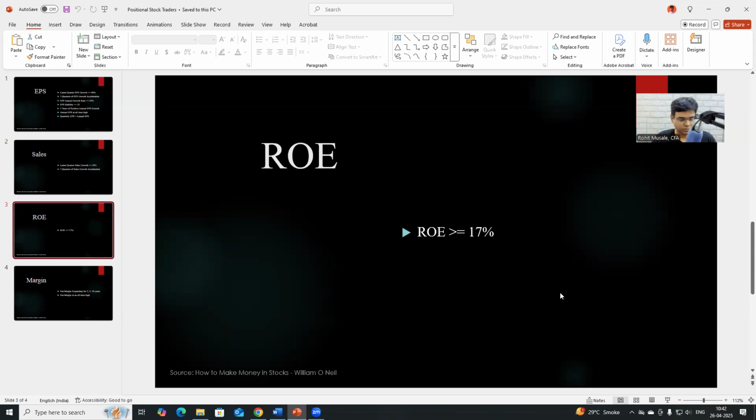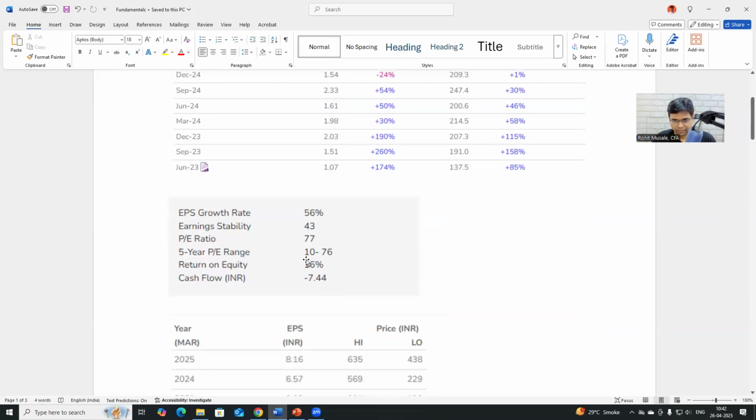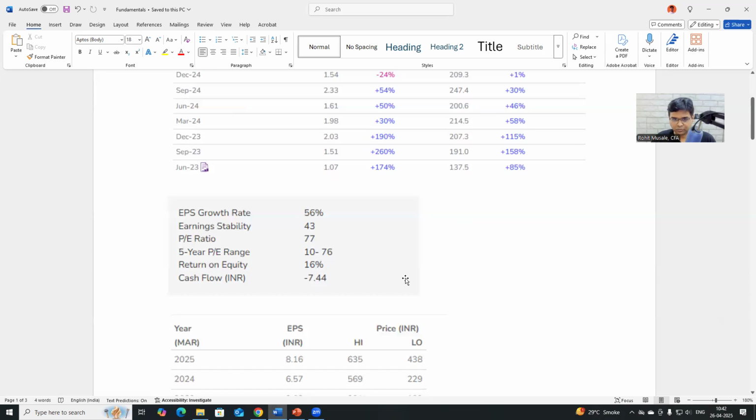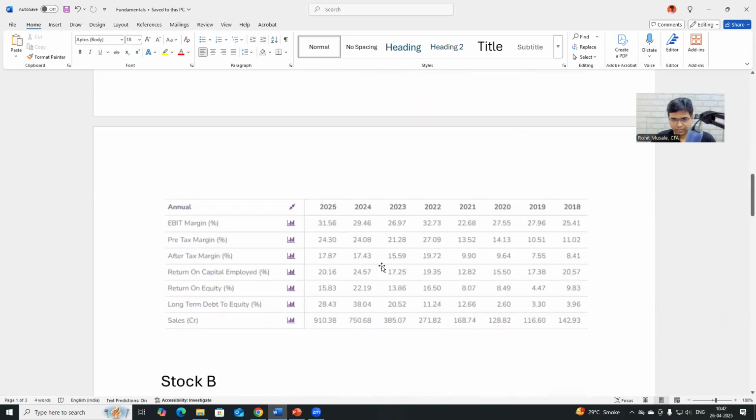ROE should be more than or equal to 17. See, this is 16. So 7 violations. Next, margin expanding for 3, 5, 10 years. So margin is here, see, net margin. From 1915 to 17, 1787. So for the last 3 years it is expanding, but it is not at an all-time high. So I will write 1 violation.